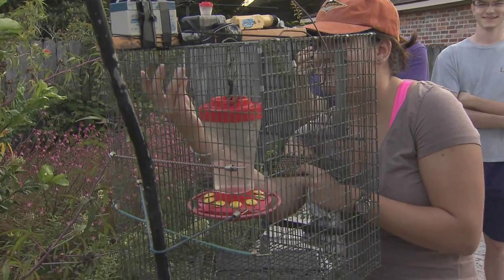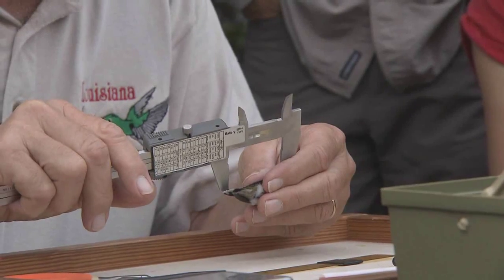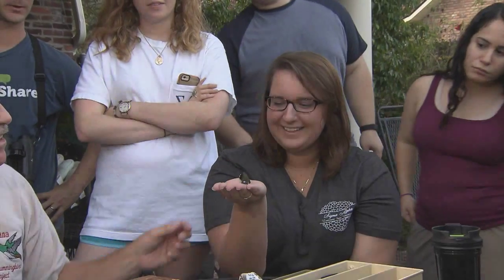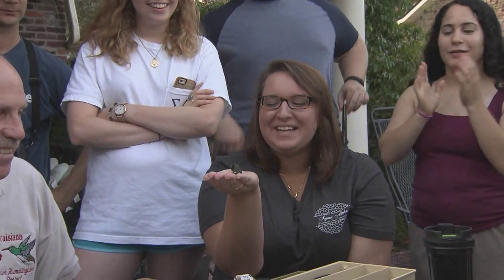"This information is extremely important because it allows us to basically keep up with population dynamics and migration trends and things like that. So yeah, it's really, really cool." For the students, the most exciting part of the project was the release of the birds. When Patton finished banding and measuring each bird, he put it in a student's hand. Some birds flew away quickly, but others lingered before flitting away.